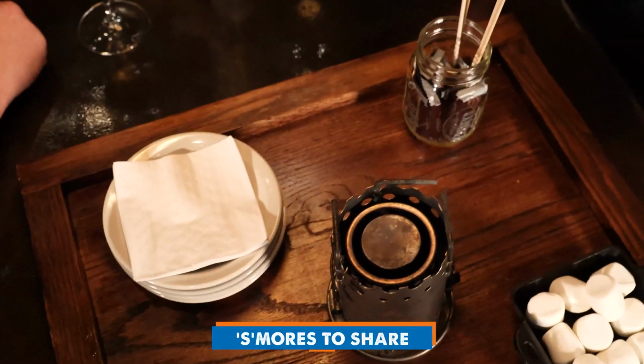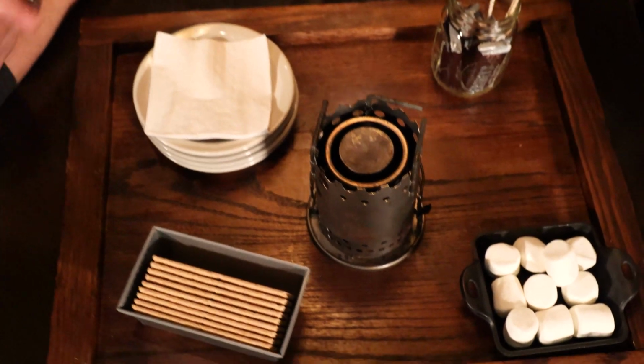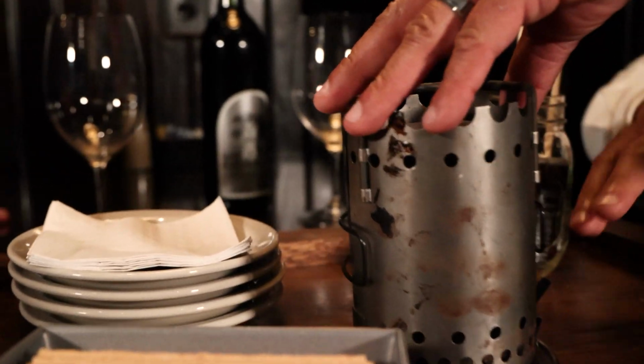Tell me what's going on here, Augustine. So like I said, we couldn't let you go home without having dessert. So what we've done here is we brought the outdoor s'mores to the table. We're gonna create our own s'mores here at the table in just a minute. Yeah, let's go. I'm gonna get this lit up. Normally we would have a server come out here, but I'm gonna go for it today. Yes, sir.